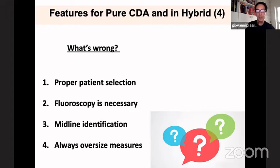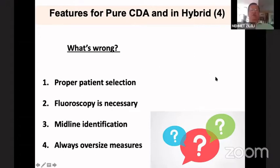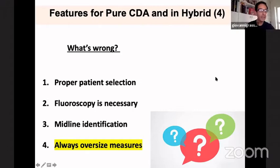Characteristic for pure CDA or hybrid. What's wrong? Most answers are 4. And they are right, because this is the right answer.